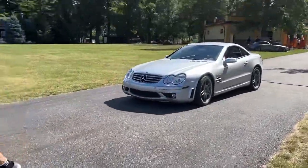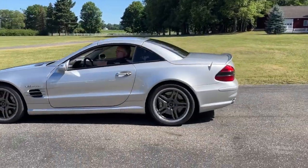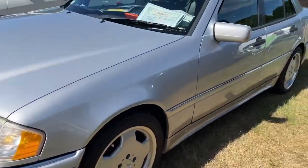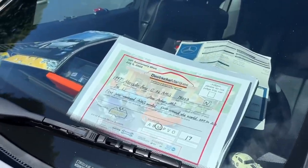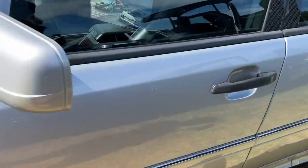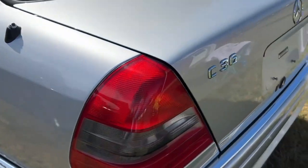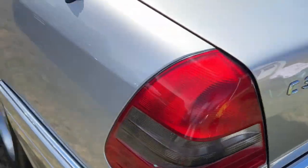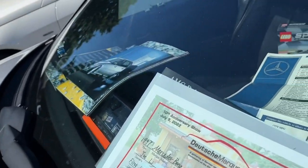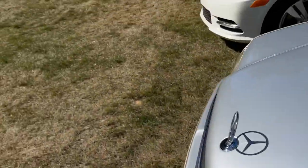Got another Benz pulling up. Oh, yeah. C43, guys. Oh, this is C36. Okay, I stand corrected. This thing is nice. Ooh, we got the original window sticker too. Oh, he just got it too. C36, y'all see it? Wow, you don't see these. I thought it was a C43. He got the original window sticker in there too. $55,000 in 97. Now that's a lot of money for an old car.